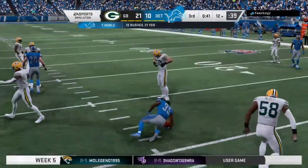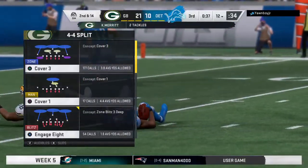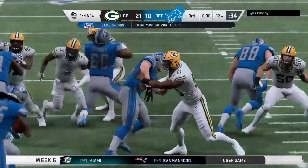Now a 1st down run is sniffed out from the start as they'll drop him for a loss of 4. Yikes, a 4-yard loss really sets him back now for 2nd down.